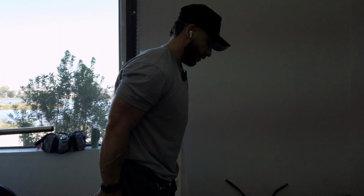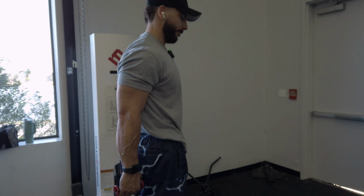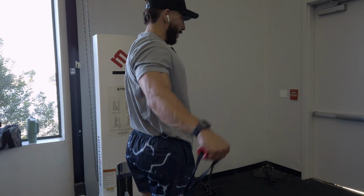Sticking to all rear laterals today, because it's even hitting the front a little bit because I'm a little sore.